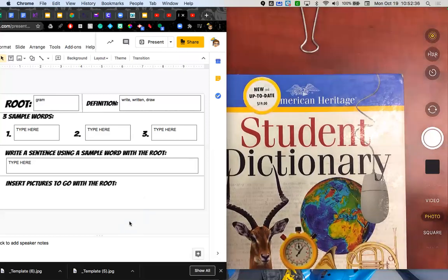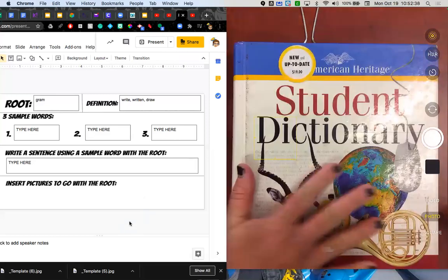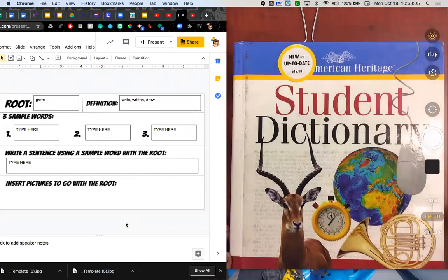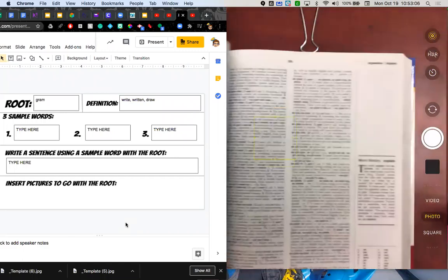So I have my dictionary here with me today because I kind of want to show you guys how you can use the dictionary to look up these words, right? I've just been looking them up, but I want you guys to use dictionaries to look them up too, and how you can use the dictionary to help you decide, is that word truly using the root or is it not? Okay, so our first root word for the week is gram. And the type of gram that we want has definitions that go with write, written, and draw.